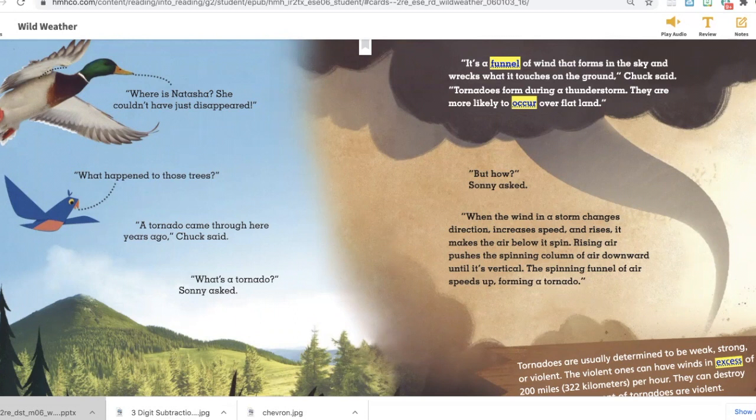What do you notice about the trees in this picture? That's right, some of the trees in the front are broken off on the top. So, what can we infer from that?